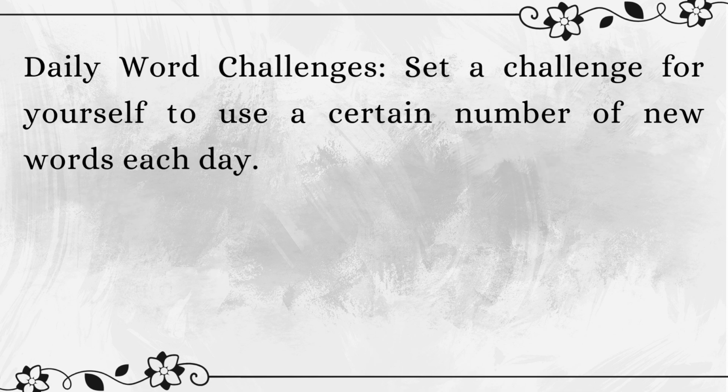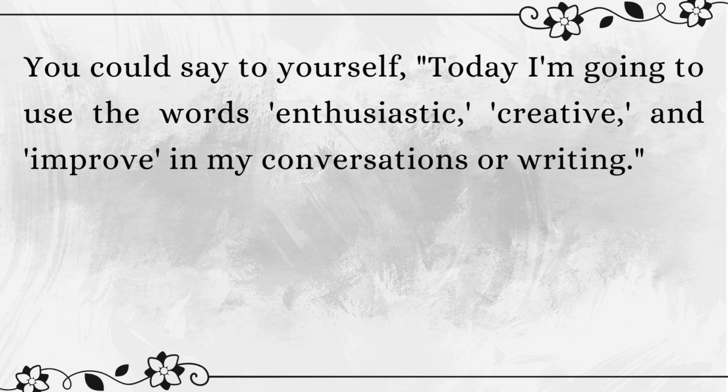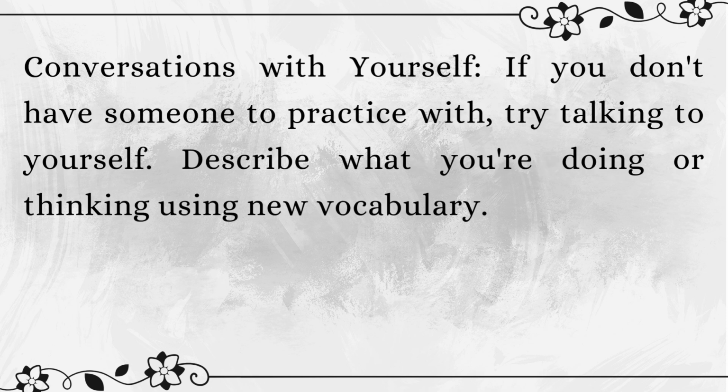Daily word challenges. Set a challenge for yourself to use a certain number of new words each day. You can start small with just 2 or 3 words and gradually increase the number as you get more confident. You could say to yourself, "Today I'm going to use the words enthusiastic, creative, and improve in my conversations or writing."